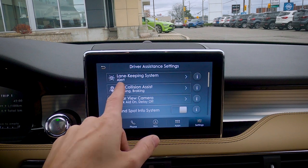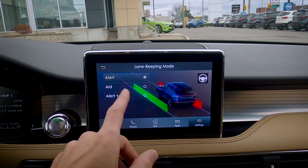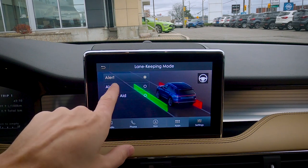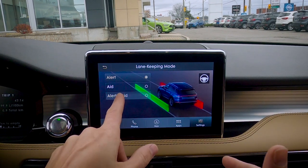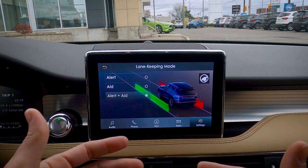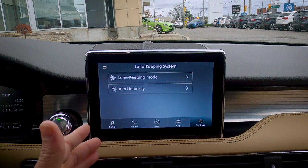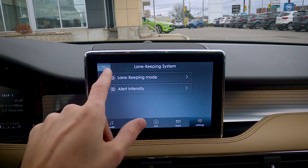So driver assistance, lane keeping system. So the lane keeping system works 3 different ways. So the first way is going to be an alert. So if we start to veer over without signaling, we'll get a little bit of a shake on our steering wheel. From there, the aid is actually going to recenter us and pull us back into our lane, and the alert and the aid will do both. So it'll give you a little bit of a steering wheel shake, almost as if you're running over rumble pavement, and then it'll recenter you, pull you back into your lane. The intensity is going to be the intensity of that shake. Do we want it to be either a high, medium, or a low shake?